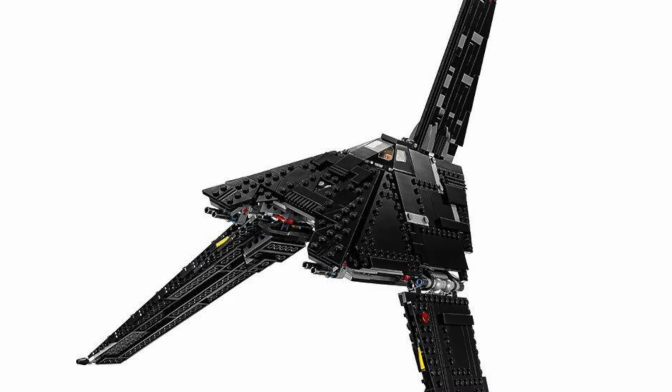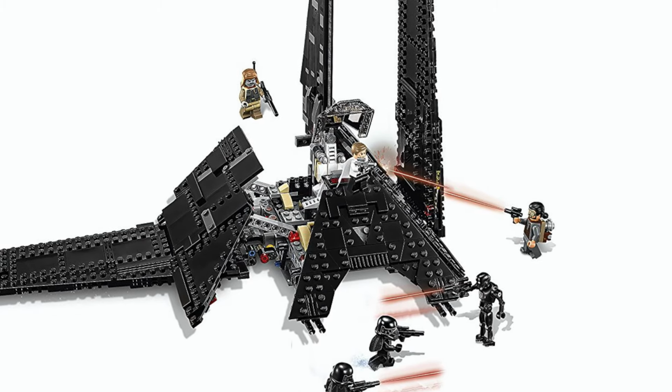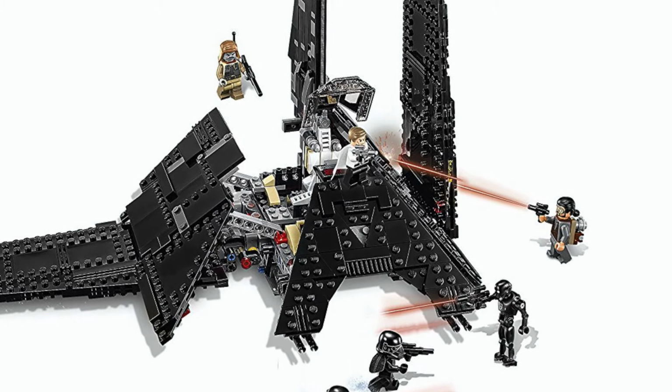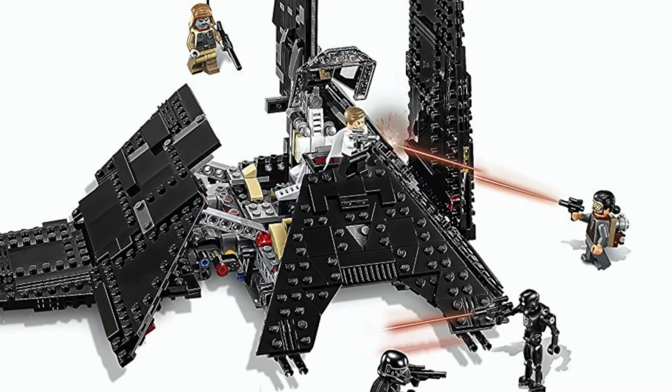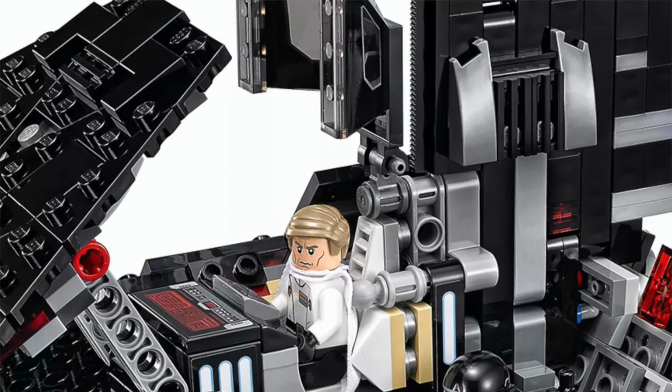I mean, you can open up all these panels on it to access the interior, which is great. The wings fold down perfectly. It's actually really big, and the price on this set, $90. What a steal. Director Krennic's Imperial Shuttle is my favorite set of 2016.